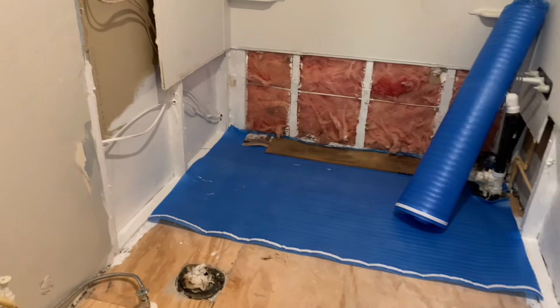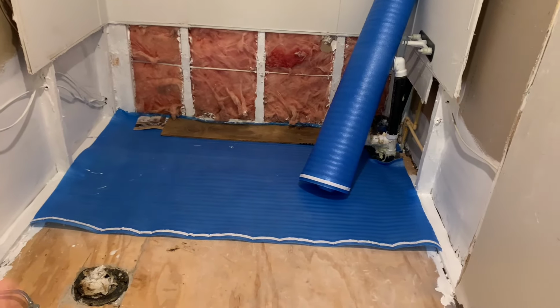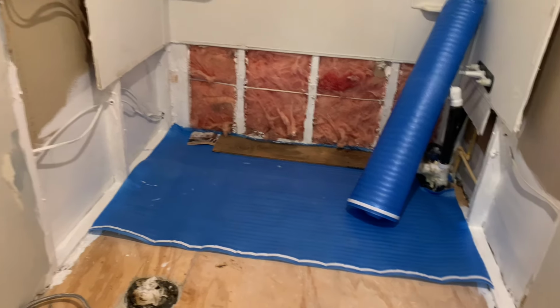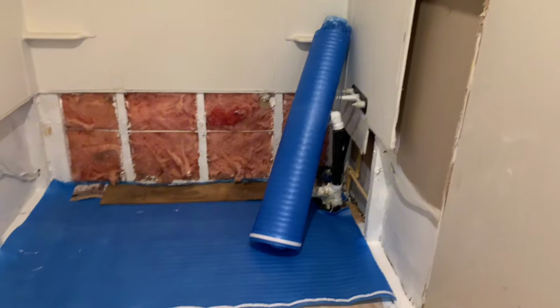And we still need to purchase a brand new toilet because we wanted to replace the toilets in this house anyways, and a brand new vanity so my son can have his bathroom back. But this is what the bathroom looks like now.